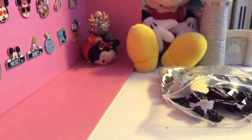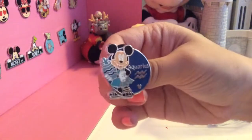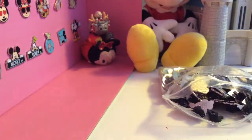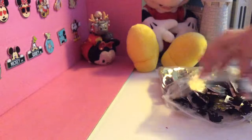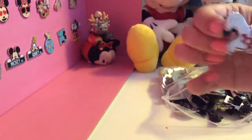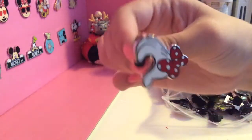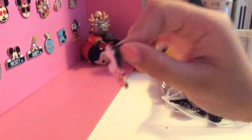And this next one we have is an Aquarius Mickey Mouse pin. It's blue. And it's in a Hidden Mickey pin set. Next we have half of the heart for the Minnie Mouse heart, because when there's the other piece, it has the full heart and it's super cute. They sold this for Valentine's Day.